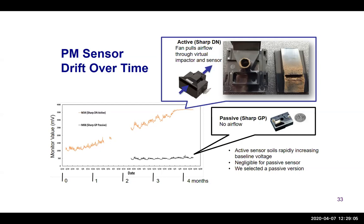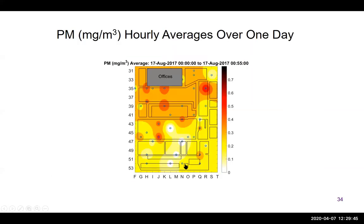One of the things we found with this particular sensor, the Sharp sensor, was that the active sensor had a lot of noticeable drift after about, 0, 1, 2, 3, 4, that's months. After about half a month, we got substantial drift and the sensor never came back again. Our passive sampler was able to go for much longer duration. What we get here is an hourly average over one day.